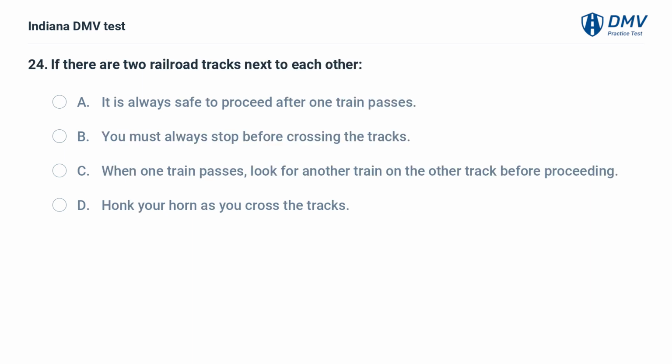If there are two railroad tracks next to each other, A. It is always safe to proceed after one train passes. B. You must always stop before crossing the tracks. C. When one train passes, look for another train on the other track before proceeding. D. Honk your horn as you cross the tracks.